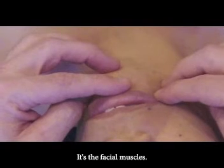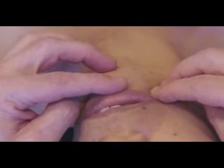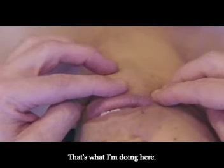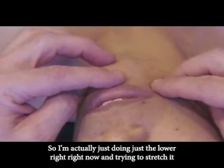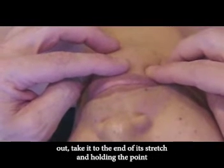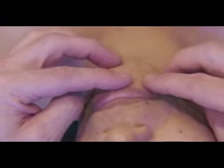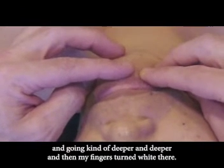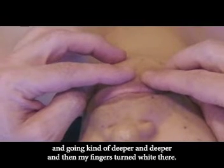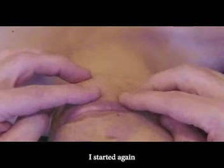It's the facial muscles, it's always kind of slippery to pin them down, but you have to try different angles. That's what I'm doing here. So I'm actually just doing the lower right now and trying to stretch it out. Taking it to the end of its stretch and holding the point, slowly increasing my pressure and going deeper and deeper. And then my finger turned white there, and then it's doing it again.